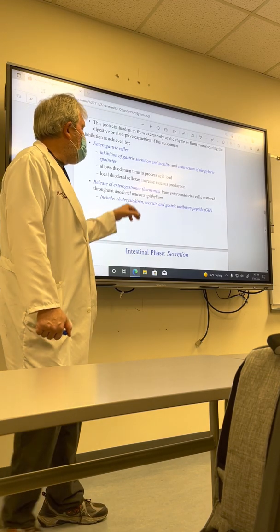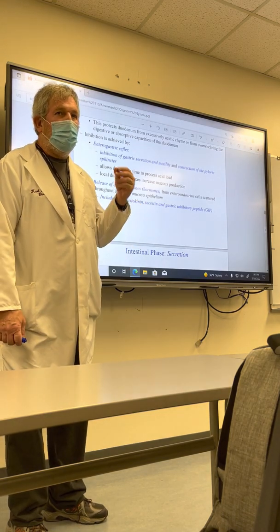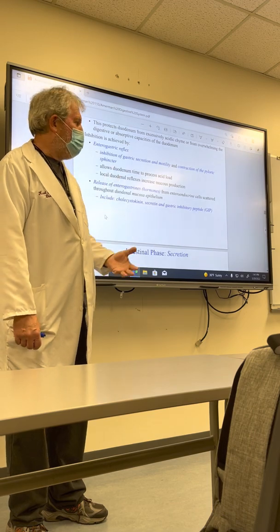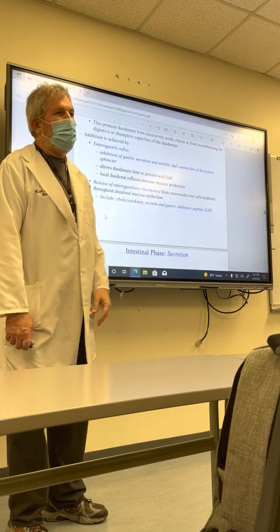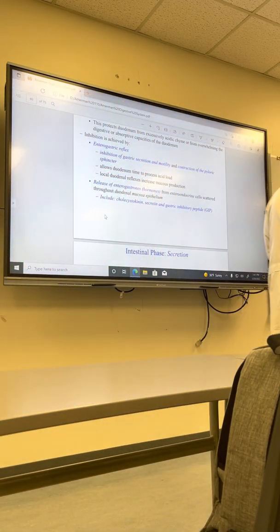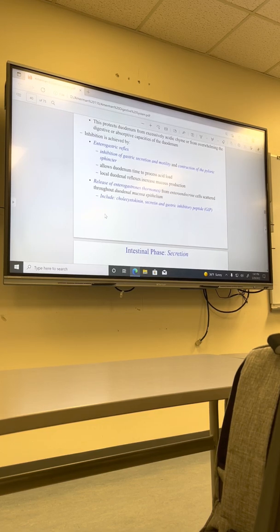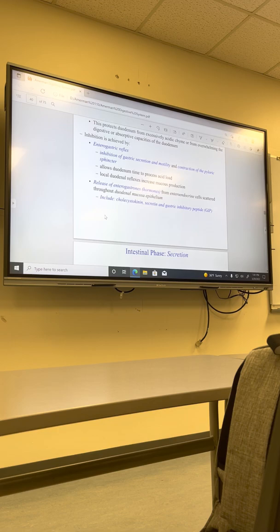What triggers the release of cholecystokinin? Partially digested foods, especially fats, partially digested protein. What triggers the release of secretin? Acid. What glands, organs, are going to be dumping digestive fluids into the duodenum?